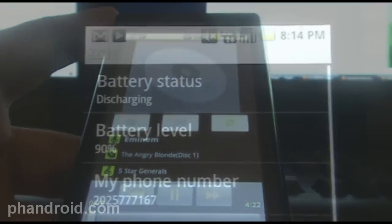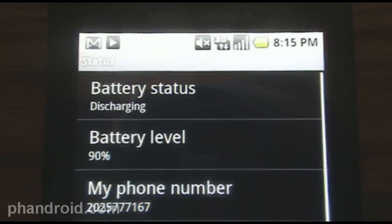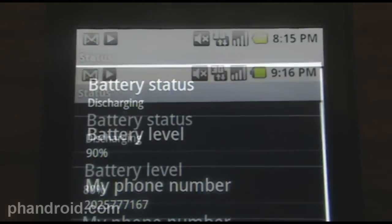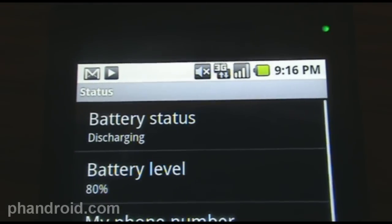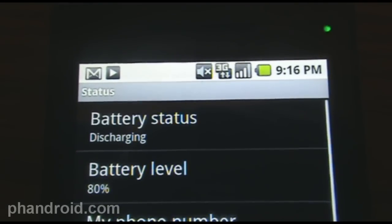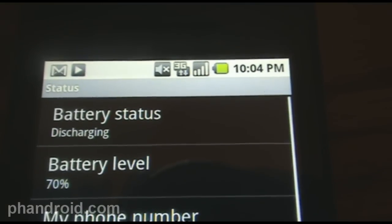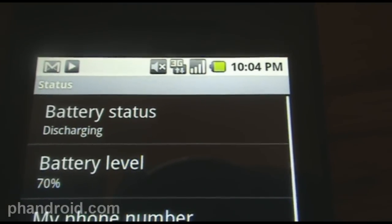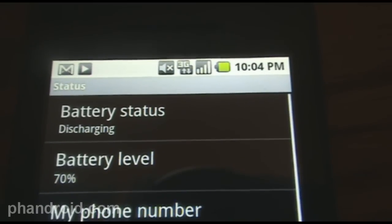I'll be back. It's been about an hour and the battery level is at 90%. So far so good. So it's been about 2 hours and the battery level is at 80%. So it looks like it's draining about 10% of the battery every hour. So far, so good. All right, it's been about 3 hours now, and the battery's at 70%, so just like clockwork. It hasn't been a full hour, and that's probably why it got to 70% quicker.